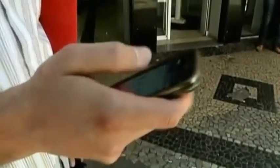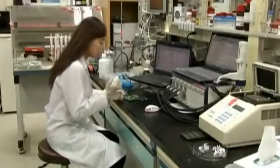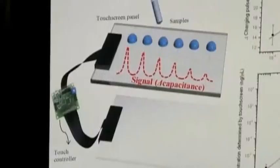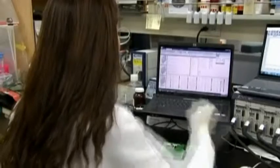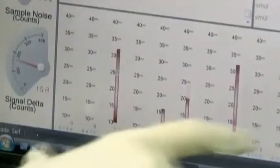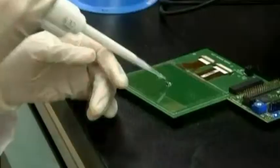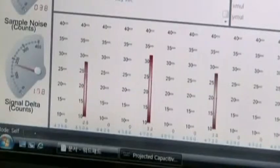Smartphones are no longer just phones, they're mini computers. And a team of Korean scientists is about to take the technology into another realm, disease diagnosis. Professor Park Hyun-gyu says his team's research will enable cell phones to diagnose a range of diseases, from cancer to diabetes. Laboratory experiments have demonstrated that a droplet of blood or saliva on a smartphone's touchscreen can produce an instant diagnosis.